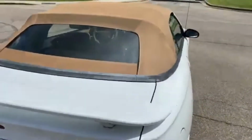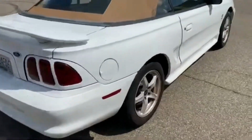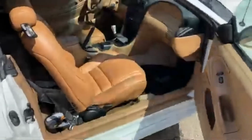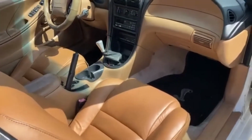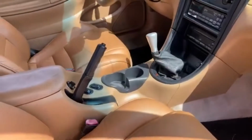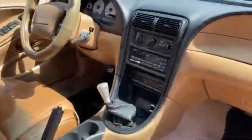The convertible top may be original, I'm not sure. I just did small stuff to it so far. The front seats were reupholstered at one time. They're really nice. It's a stick, obviously. I think the only option was stick. That's an aftermarket shifter, has a Mustang emblem on it, but the original leather one came with it too. You can see it was worn pretty good, so that's probably why it was replaced. The Cobra floor mats are pretty sweet.